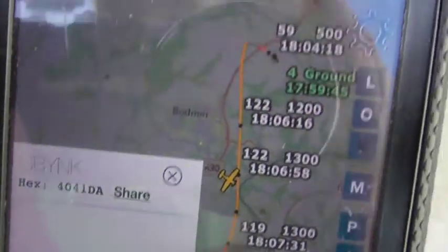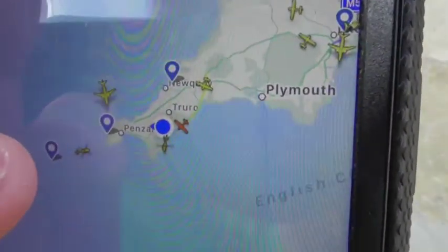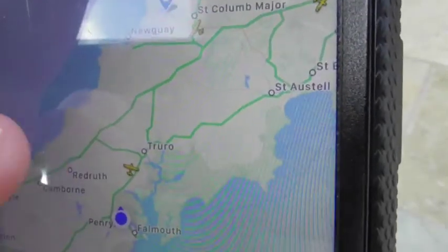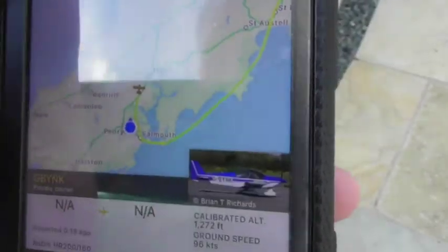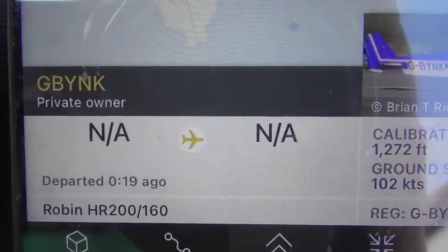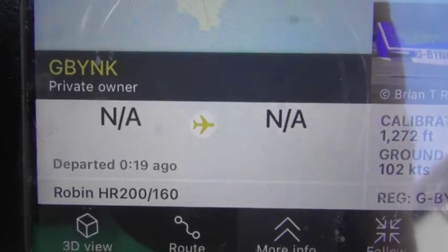That's the plane we've previously seen some time ago. So yep, that was the G-BYNK we just saw. Just this plane here we've just seen, isn't it? As you can see it's going from not available to not available. And as you can see, that was Robin HR 200-160 G-BYNK.